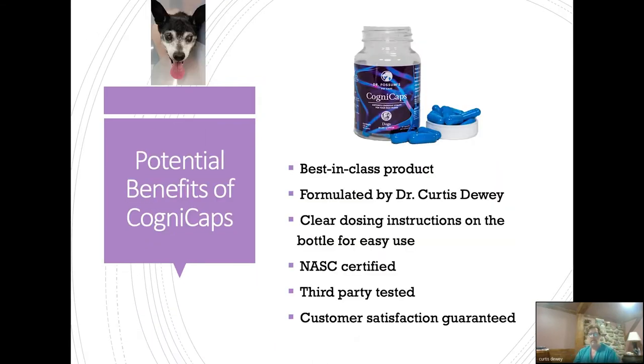So what are the potential benefits of CogniCaps? Well, one of them, already covered, is that instead of saying, I've got four or five nutraceuticals and four or five Chinese herbals I'd like to put the dog on, but I don't think giving eight pills is going to work, it's all in one. So we've got integrative supplements with multiple different ingredients in one little capsule. That's a best-in-class product. I formulated it. There's clear dosing instructions on the bottle. Again, NASC certified, third-party tested, and customer satisfaction is guaranteed.